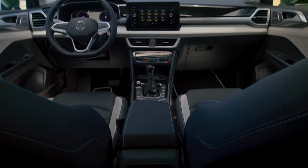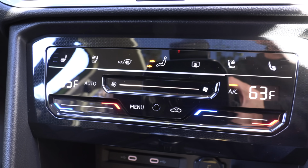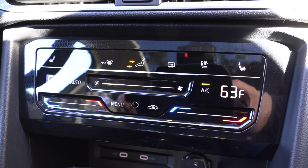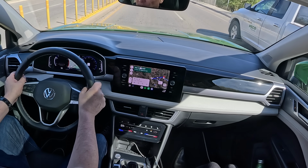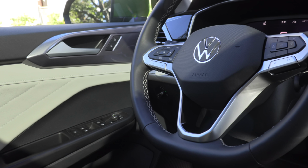All right, so there is shiny hard plastic in here. They're using it mostly for decoration. The worst part of it is that HVAC control, because it does show fingerprints and it does give reflection. I would say most of the shiny hard plastic is decorative, like on the dash pad. You don't touch that. And the rest of the materials, like the doors, are a matte black.